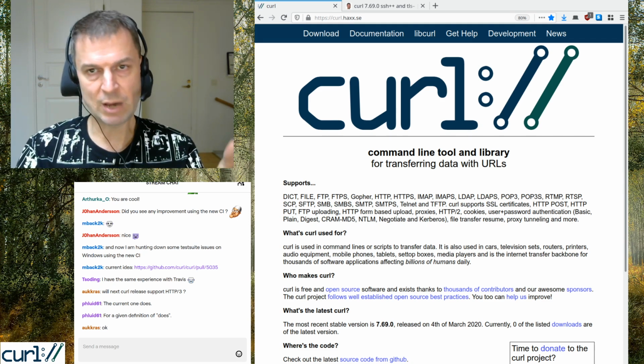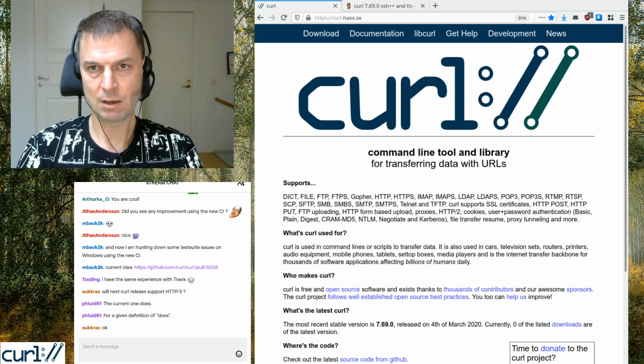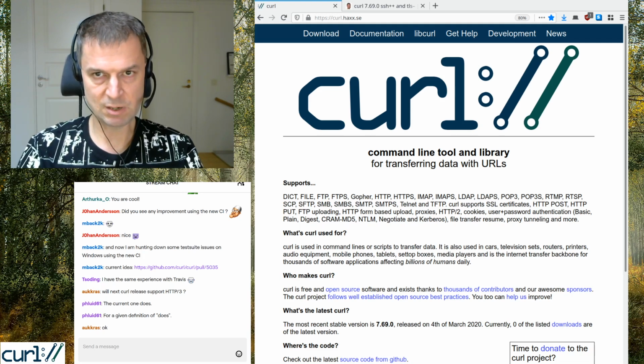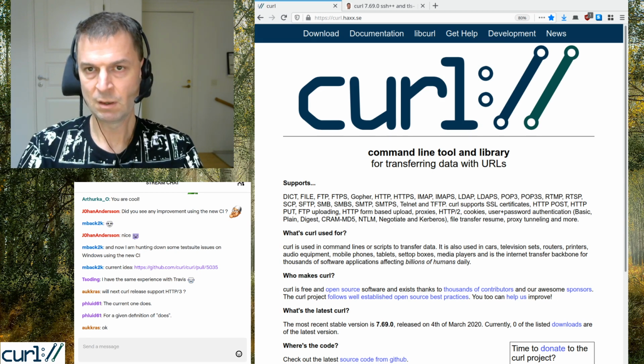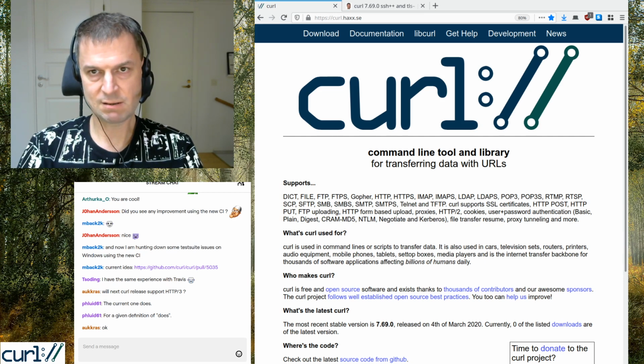And then we have this weird TLS situation, so you can't build HTTP 3 support with any of the normal standard TLS libraries like OpenSSL or the other ones that you're used to in your Linux or BSD distros. So that's the situation that really needs to be solved.